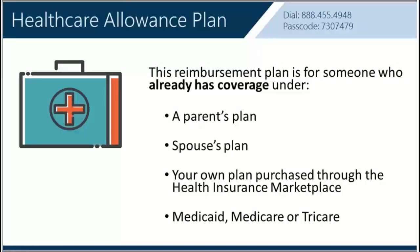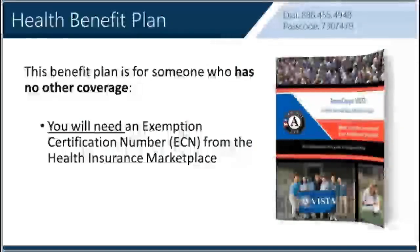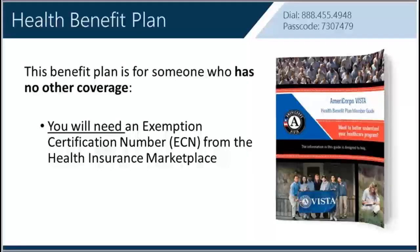The other plan available is the Health Benefit Plan. This is for those who have no other insurance coverage and are also exempt from the Affordable Care Act individual mandate that Eric had mentioned. To enroll you, though, IMG will need proof of your exemption.